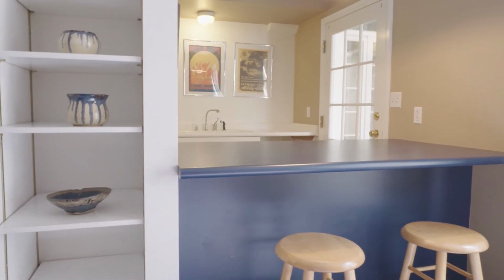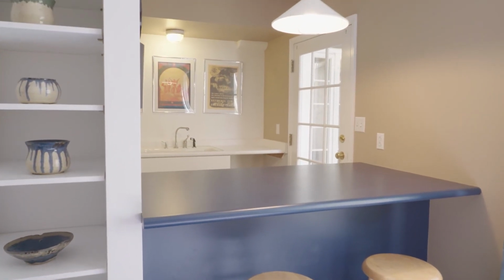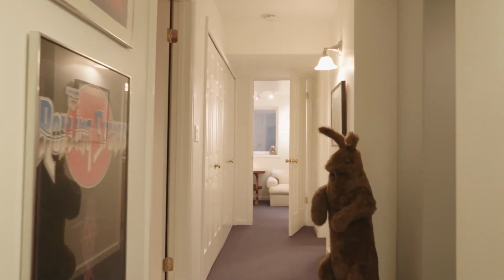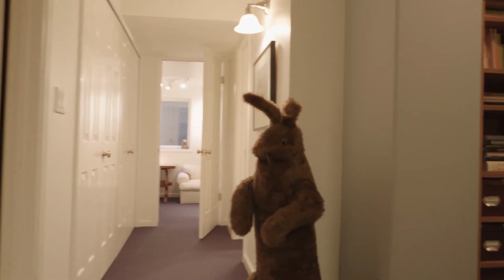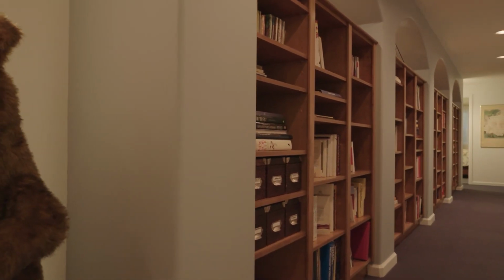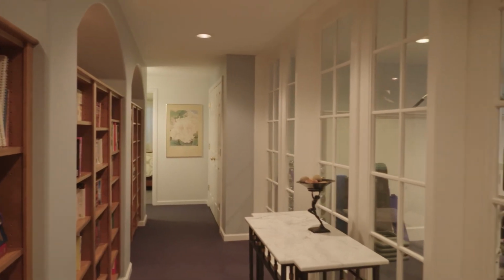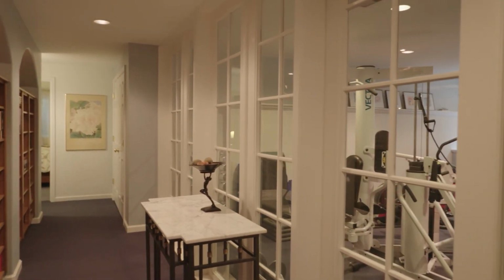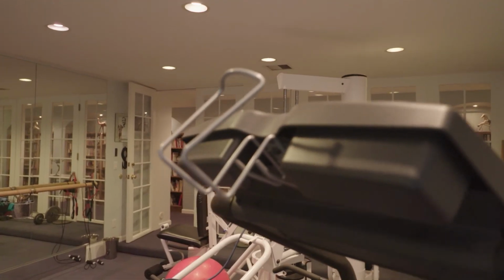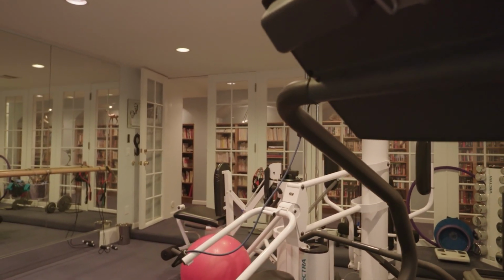It looks like we're down the hall and there are more bedrooms here. Yeah, plenty of bedrooms and storage. We've got another bank of bookshelves, and then a real nice workout room. They've incorporated more windows through the hallway to bring in the outdoor lighting, so it doesn't feel like a hallway. Yeah, really nice work.